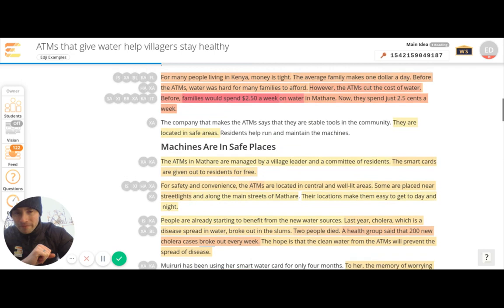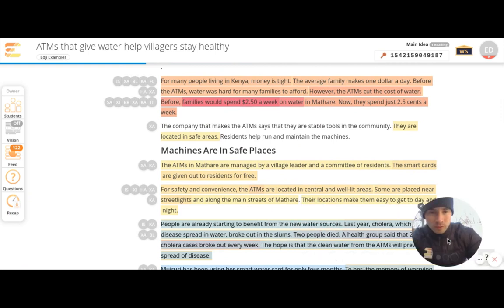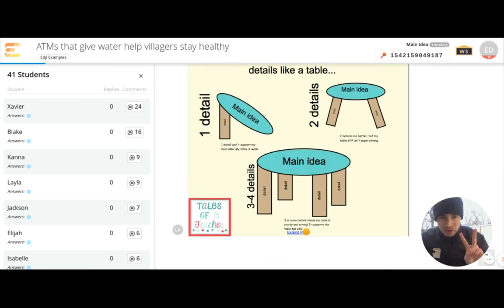But I have a few different tools at my disposal here when I'm using Edji. And the next one that I'm going to show you is the individual student view. So I'm going to open up the individual student view. Whoa! If I'm asking my students to come up with a few details to support a main idea, and I'm asking them to find two main ideas, 24 comments is way too much. So I can already tell that Xavier is probably overthinking this process. I can see that Blake, Kana, Layla, Jackson, Eli, they're kind of in the right area as far as finding details to support the main idea. Let's take a look at what Kana did.